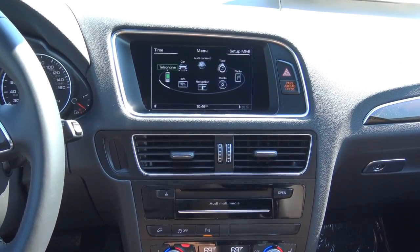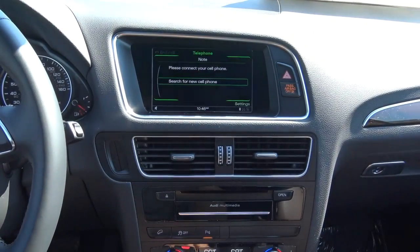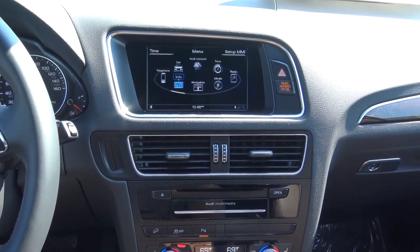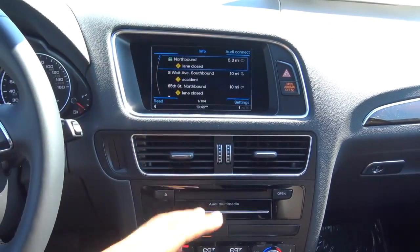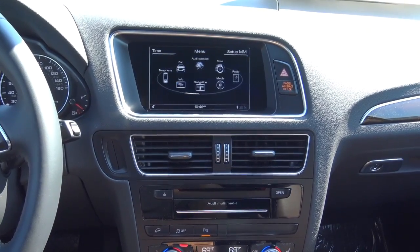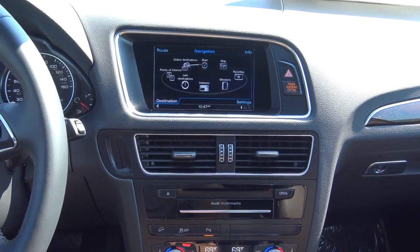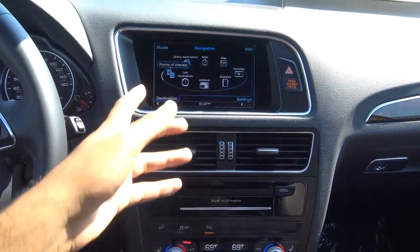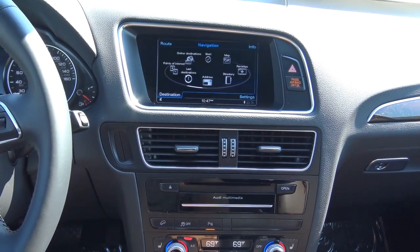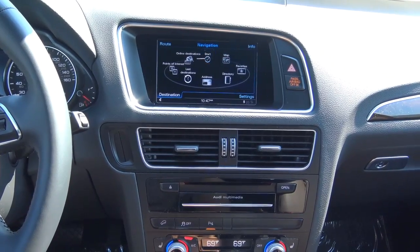Coming back to the main menu, you have your telephone. You can hook up your Bluetooth phone, have all your contacts stored on here, and hook up multiple Bluetooth devices, which is nice. Info gives you your traffic info, shows you a list of all the traffic incidents here. Then you have your navigation system, and you can enter in your destination by your points of interest or by voice, or you could do your address book, last destinations, directory. Then you have your online destinations.